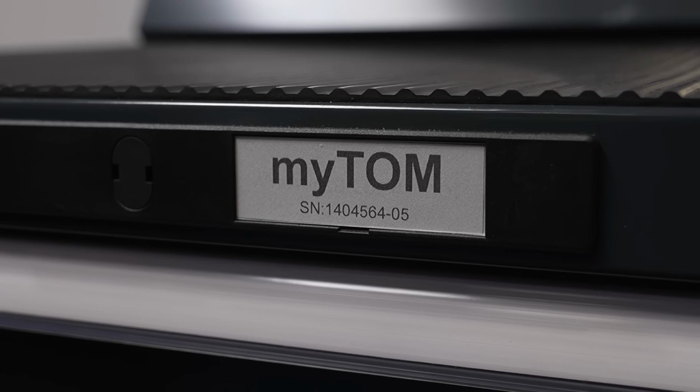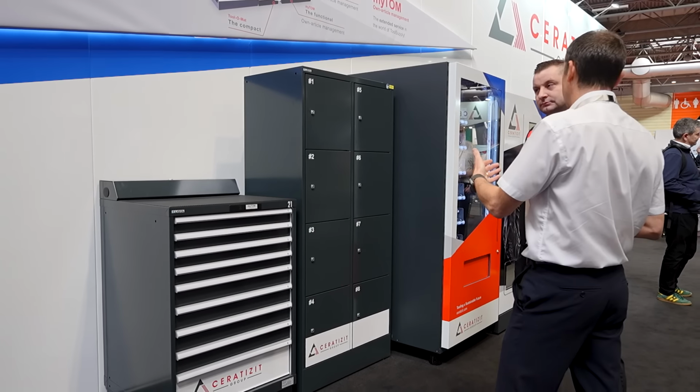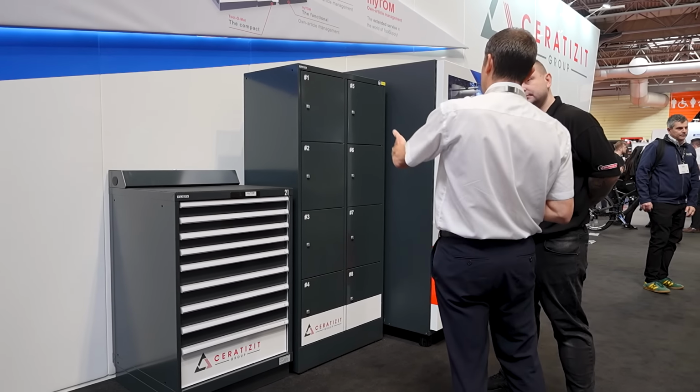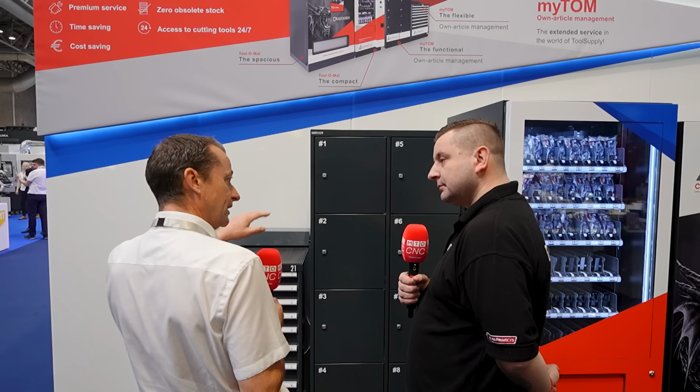This system, My Toolomat, is an own article system. So if they, for example, can store regrind tools in here, they can store anything they want in here. They could store a cutter body, gauges, anything they want to keep track of, who had it last, where it was taken, what time. So it gives you that accountability. If you go to a shop floor and you go, I need the 0 to 25 micrometer. Where is it? Well, he had it last. No, he had it. With this, it tells me you had it last, Tony. So what have you done with it? Exactly. So you can keep track of everything.